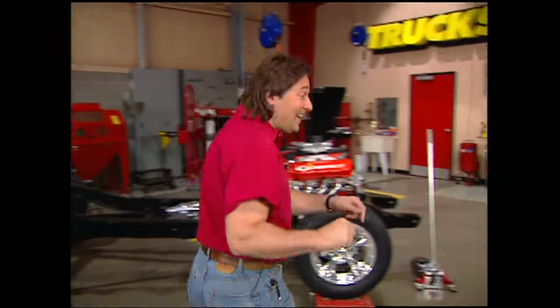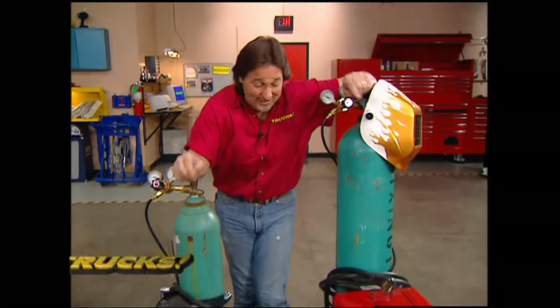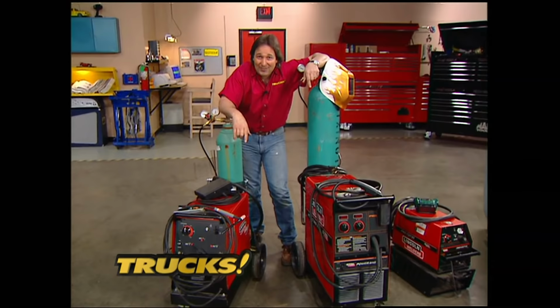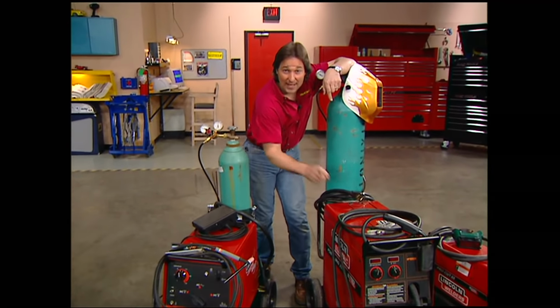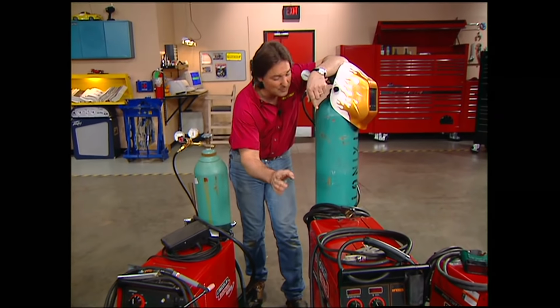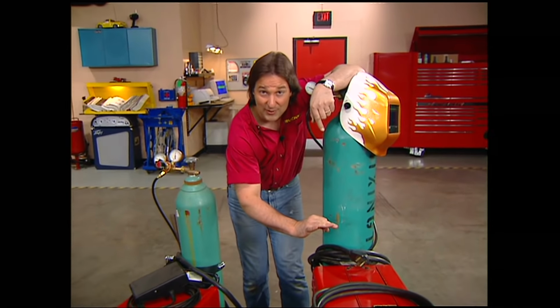All right, now it is time for the big stuff, and the one area where a lot of people get a little lost, and that is with welders. Do you need a MIG? Do you need a TIG? MIG, TIG, which one? Well, without a doubt, the cheapest and the easiest to learn is the MIG, and that should be the first welder that you buy. They're very versatile, and I've shown a lot of tips on how to use these properly in past shows.